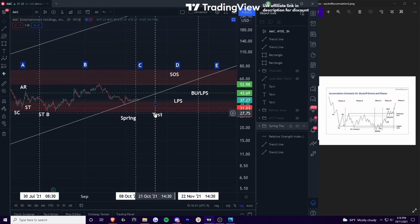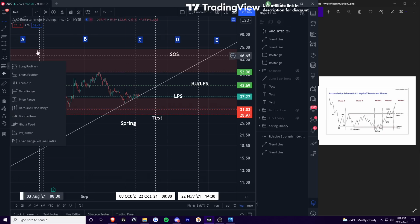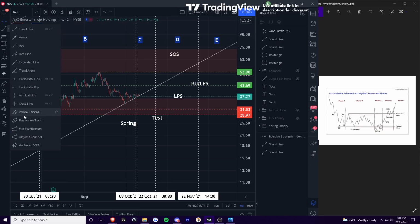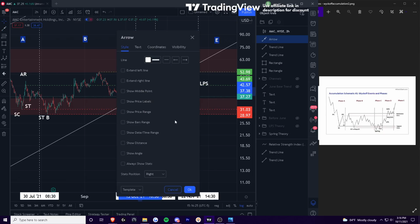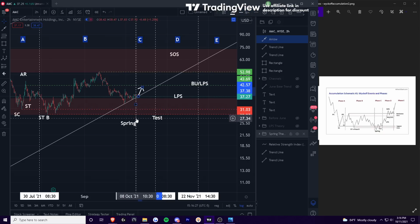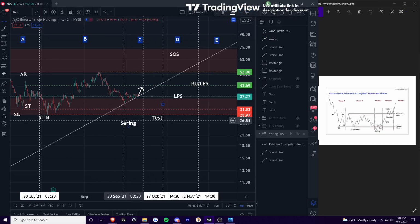It's a little hard, and it doesn't have to be exact either. It doesn't have to be the exact schematic, it doesn't have to play out. But what you would say is this recent move up would be kind of like this move up here. So the insinuation now would be that we see maybe one more move up, somewhere around this region. This vertical line gets moved over here, so phase C gets pushed back a little bit. You have your spring and your test.